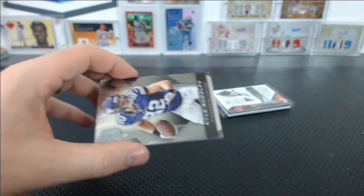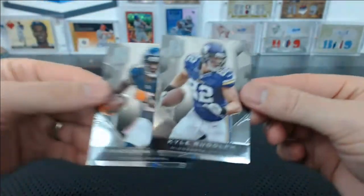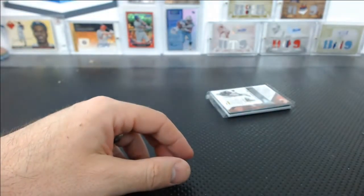Just watch the Sterling break. It was the greatest thing since sliced bread. Rudolph and Marshall. Rudolph.